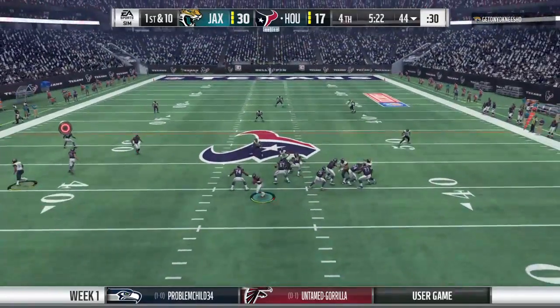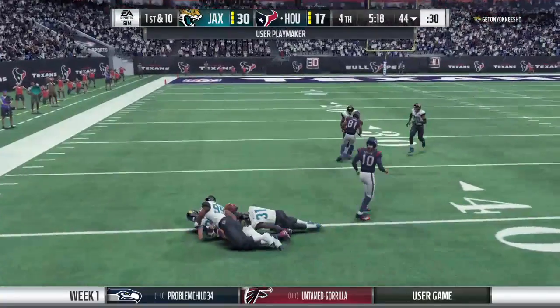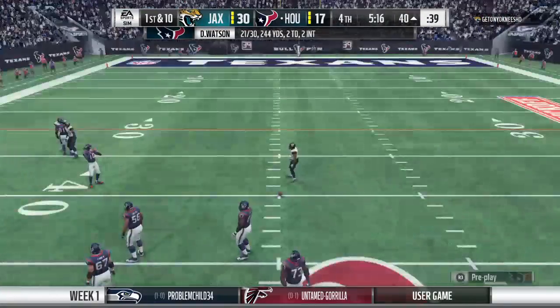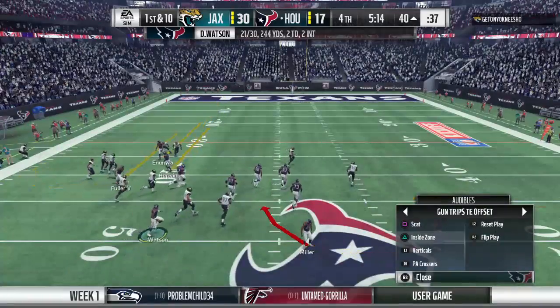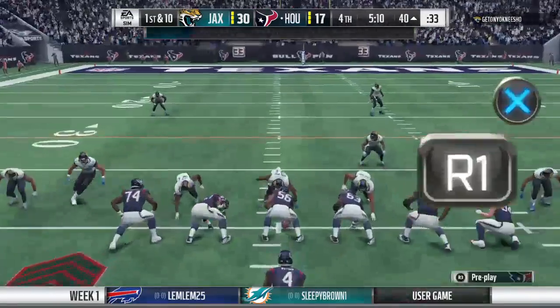On first down, it's Watson. Rolling to his left. Throw left side complete. It's Fuller. And he's able to get this one down to the 40-yard line. 16 yards on that one, and also a Texan first down.